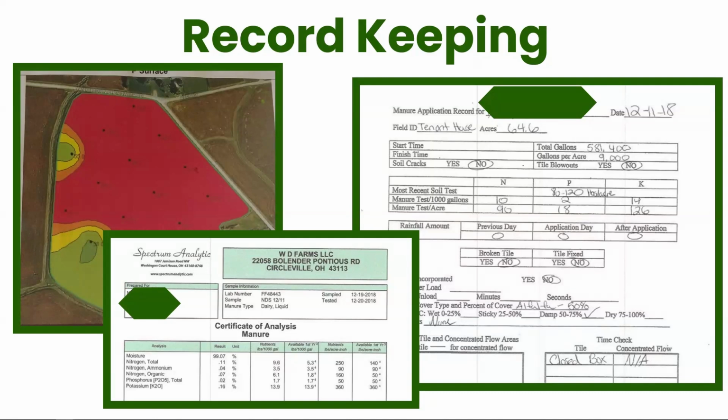I also have ground conditions. Are we applying to silage ground so we can incorporate? Were we applying to alfalfa and we couldn't? Was the soil super dry, or was it maybe a little tacky? Again, providing all of this data, and we have it at our fingertips, because I don't know if you guys are anything like me, but I can barely remember what I had for breakfast yesterday, let alone what we did a month ago, and now there's an issue.